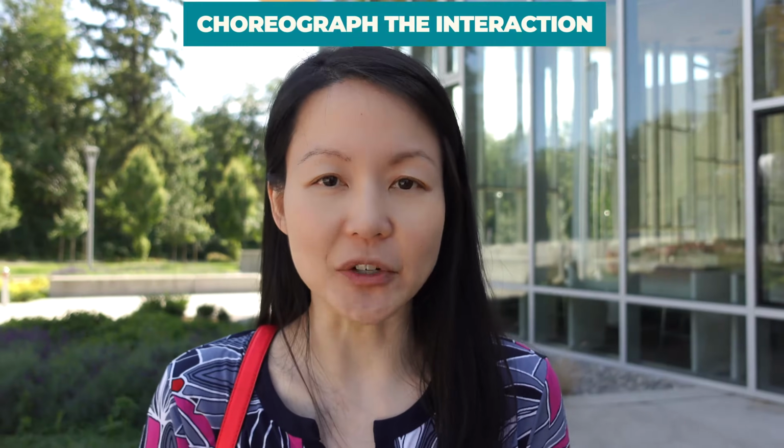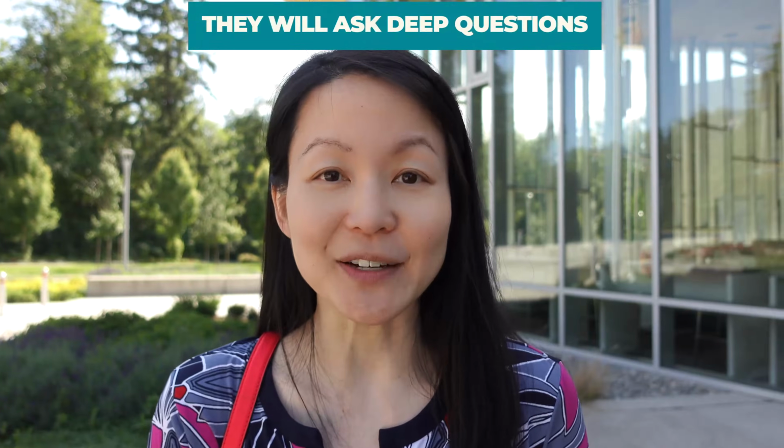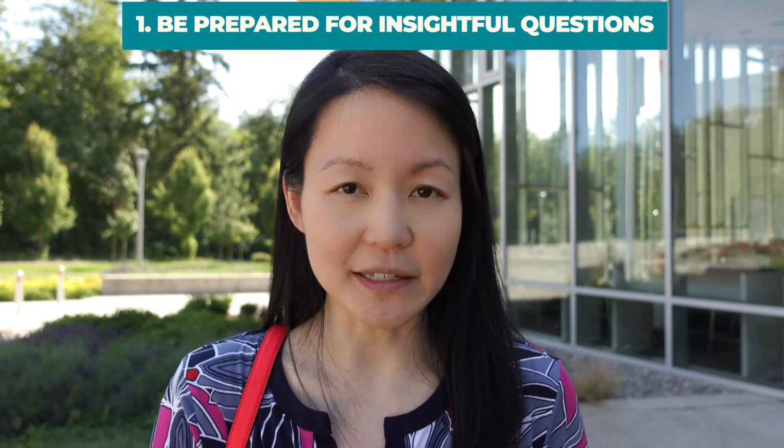And the third strategy is to choreograph the interaction. Yes, you can design how that interaction will go. You can choreograph the whole thing. Keep in mind that when you're presenting to the C-suite, they will ask deep questions, just as a result of their business acumen, the depth of their knowledge and insights as well. So just be prepared for the depth of insightful questions that they ask due to their business acumen. So that's step number one to choreographing the interaction.